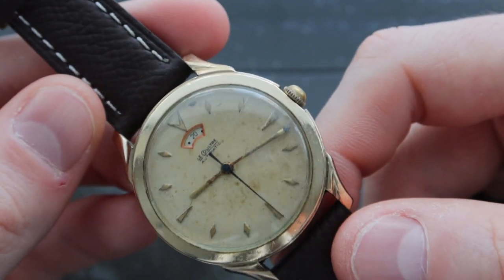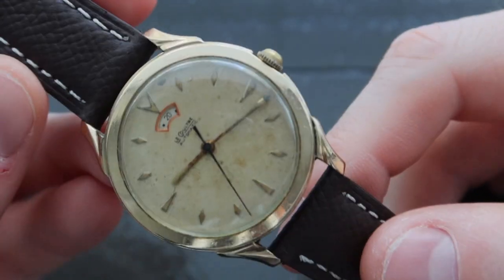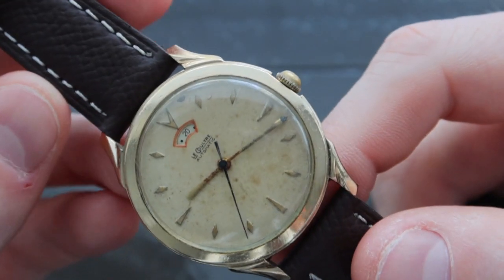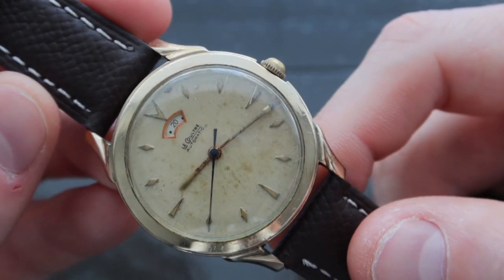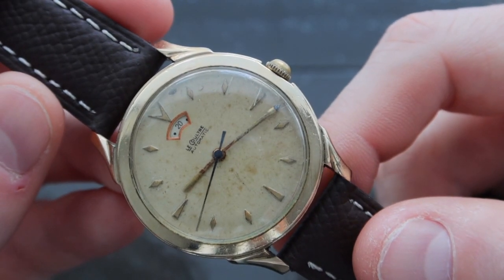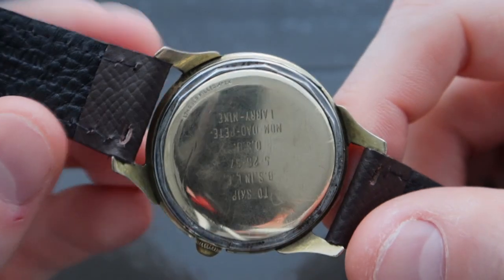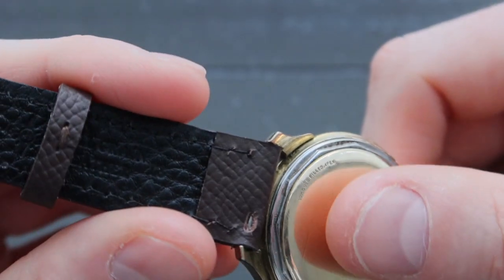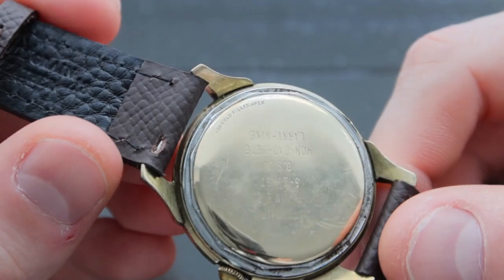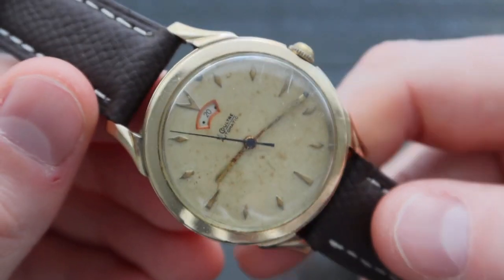And so it really is just an indication that the movement of this watch was imported to the US market, and so the watch was obviously sold in that same market. Now, there are no stamps visible on the case back except for this 10 karat gold filled stamp with who produced the case.